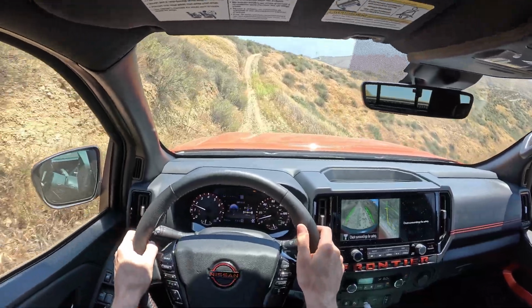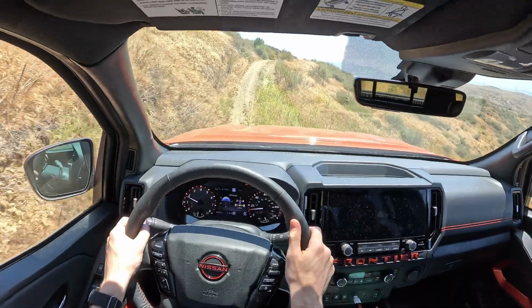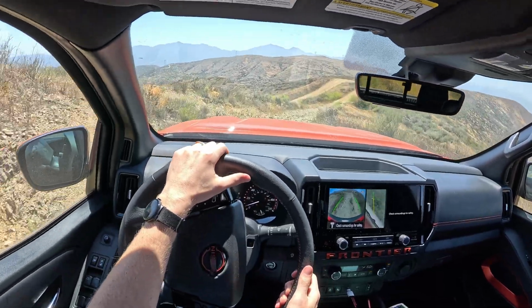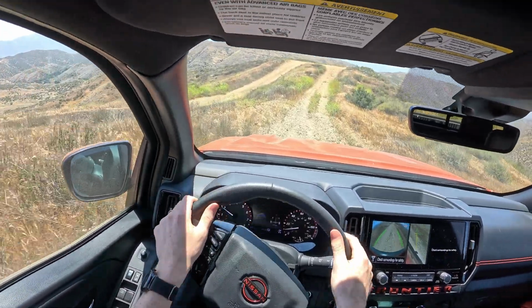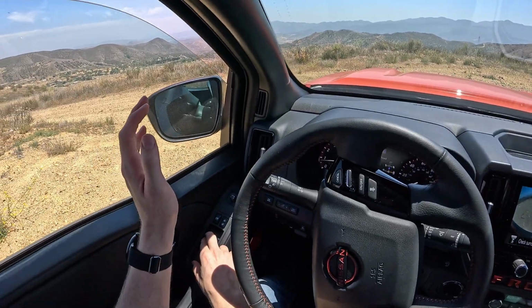Whoo-wee! Well, I am fully confident in the Frontier Pro-4X now. Goodness. Thankful that we have made it back to trail that we know. Woo! We made it. I'm gonna fold out the mirrors and get out of here.